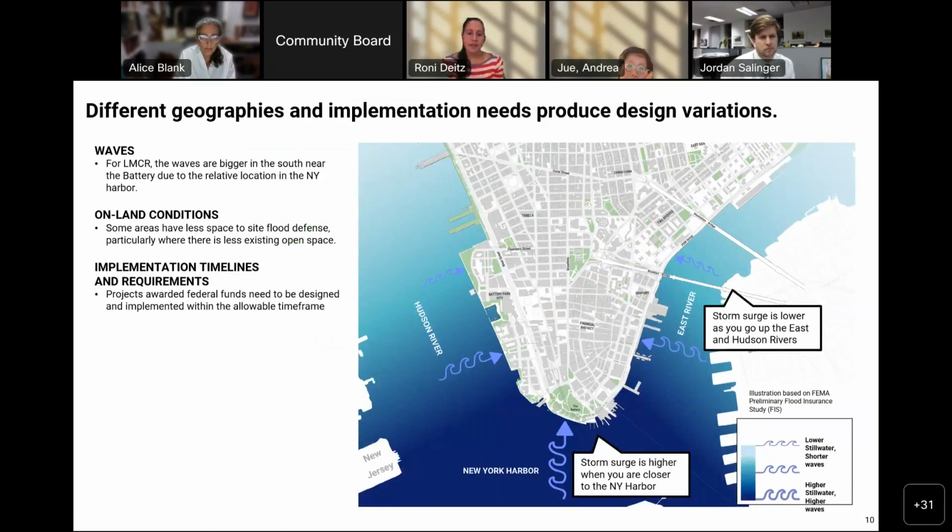So different geographies and then also different implementation needs ultimately produce different designs and variations. As I mentioned with the waves, for the LMCR portfolio, the waves are bigger in the south near the Battery, and that's just due to the relative location in the New York Harbor. On-land conditions also can drive the design. In some areas, there's less space to site flood defense, and you're confined to being right at the bulkhead, or you have to be further inland.